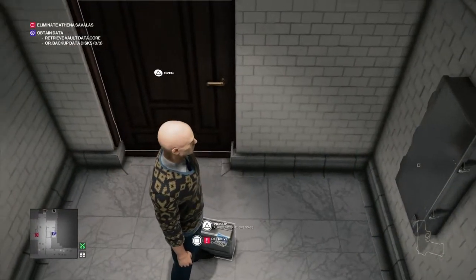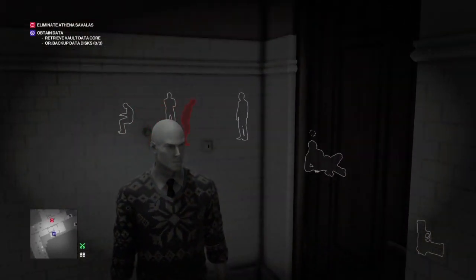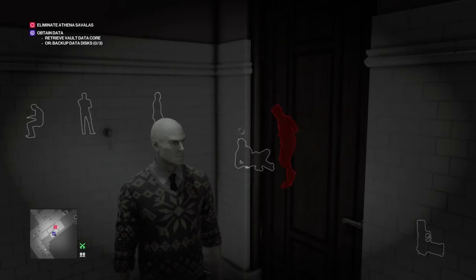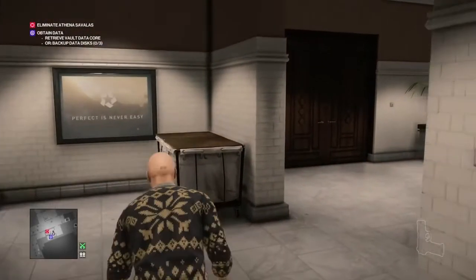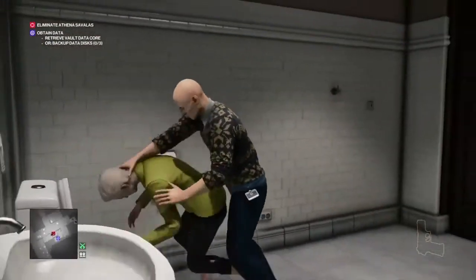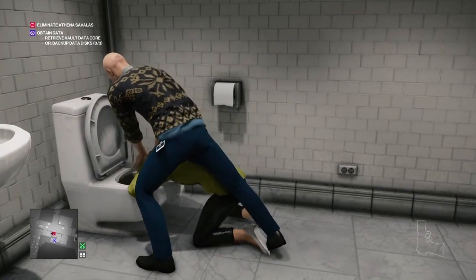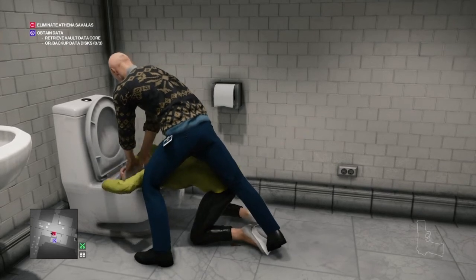So once she's getting a little bit closer, we are going to drop our suitcase on the floor because we won't be needing that for a few minutes. And we're just going to wait for Athena to make her way into the cubicle next to ours. And once she does, we can then exit our cubicle, enter her cubicle, and drown her in the toilet. And that will get us the Hold My Hair challenge.